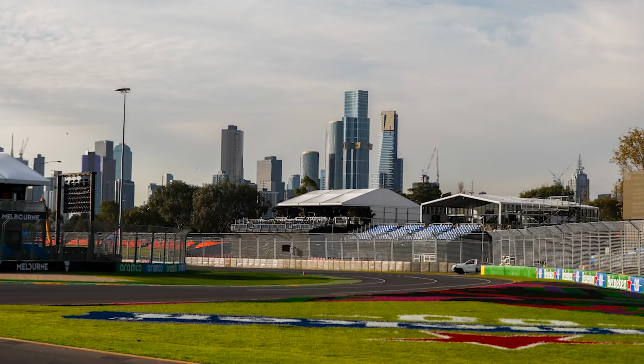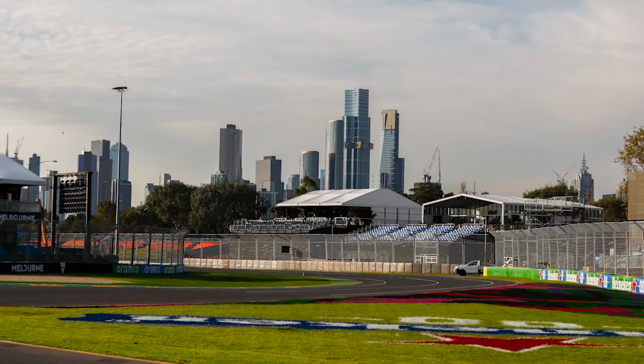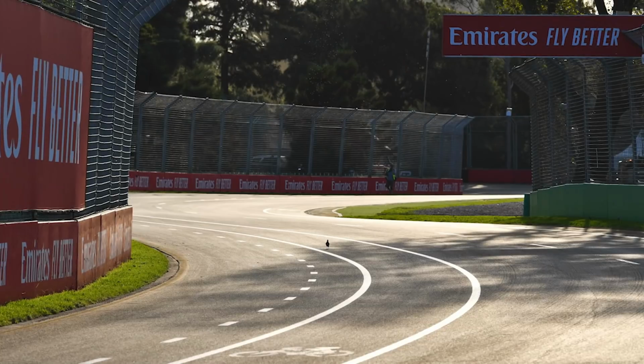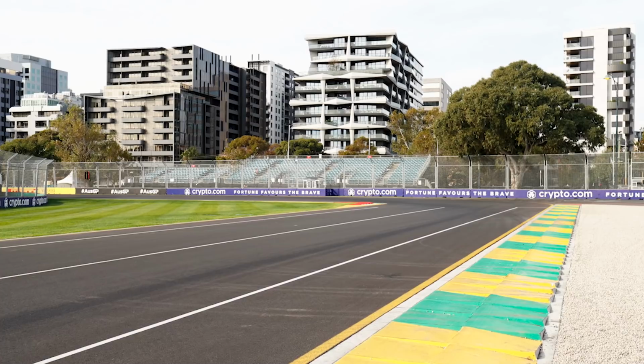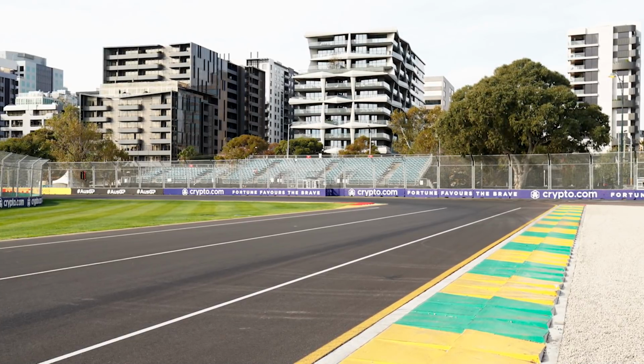Track evolution will be high through the weekend, though, so expect low grip when the cars hit the track on Friday, and that should ramp up as the race weekend goes on. And that is actually something else that does help to spice things up quite nicely, especially during qualifying.